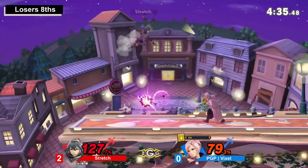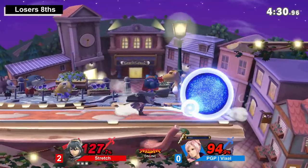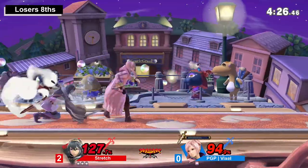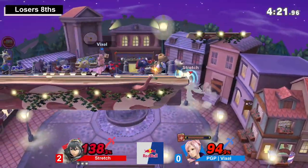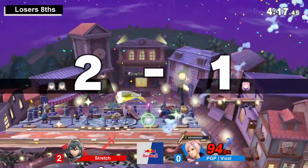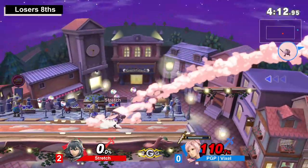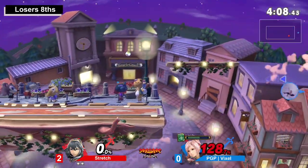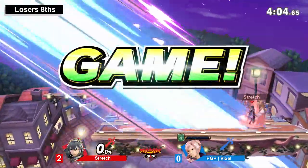Yeah, man. I don't know what happened in game two, but somewhere Stretch just said, hey, I know exactly everything this person wants to do. I've got Vixel downloaded. Stretch is definitely on fire right now. He's definitely out for blood, going for yet another shield break. Still living here as well, but there's the snipe, finally getting that stock. Even then, 94%. Oh my god! Stretch, please take it easy. Yep, that's going to be it.